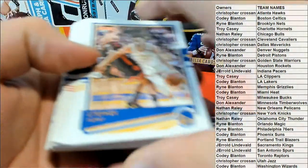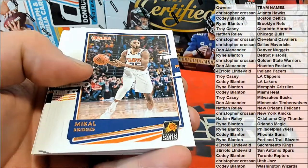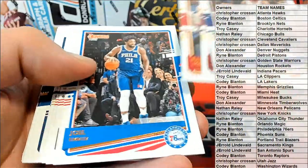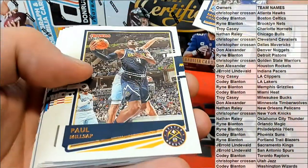Something crazy. Nice Steph Curry. Bridges. There's Garland. Oh, Bam, nice. Jackson Hayes, Jonas, Mike Conley.